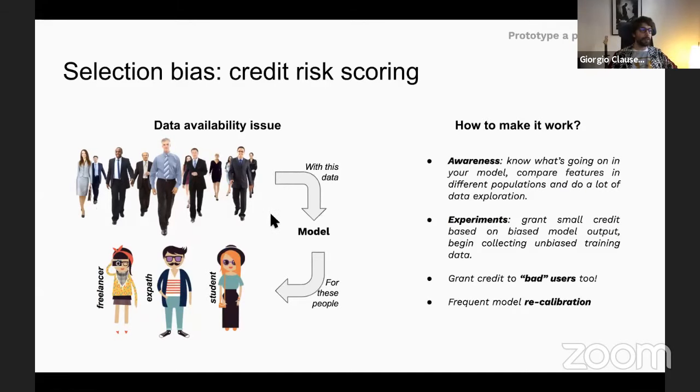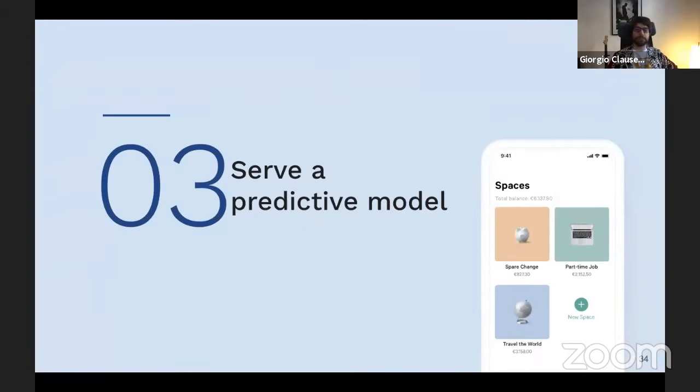So that's it about prototyping a predictive model. I think we can move to serving a predictive model. And I think it's Philip's time again.